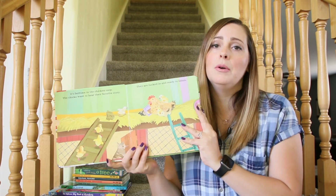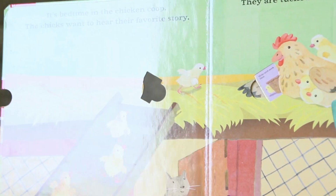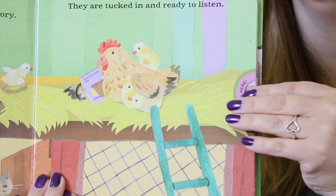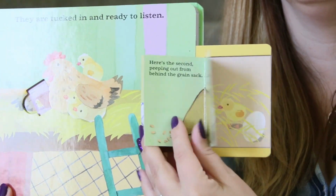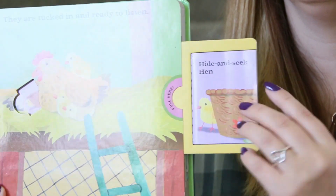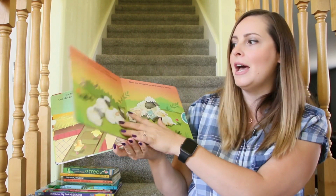This one is gonna blow your mind. This is a book that has 4 hidden books in it. So it's bedtime in the chicken coop and the chicks want to hear their favorite story. Let's read it with them. Hey, look, Hide and Seek Hen. So there's a book inside of the book. And oh, my daughter says, oh, sorry for stealing your book. Here, you can have it back.